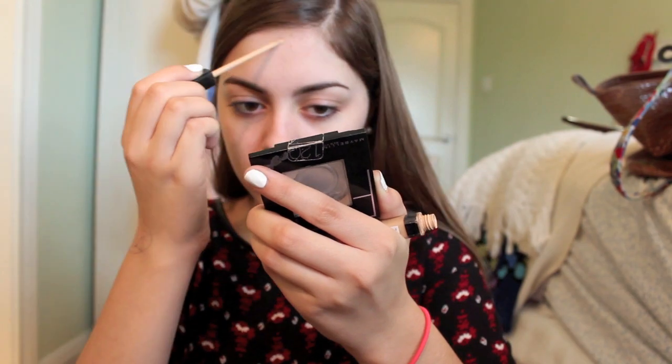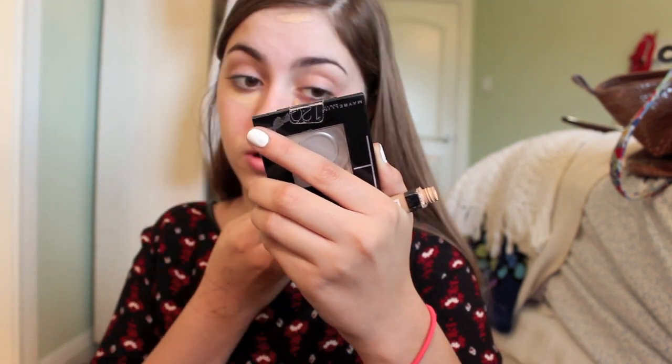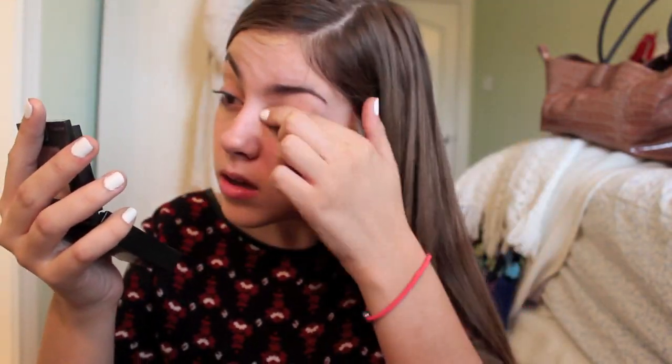So the first thing I want to be doing is applying this Clean and Clear Dual Action Moisturizer all over my face. Next, I'm going to take my favorite concealer, and it is Maybelline Fit Me Concealer, and I'm just going to be blending it out with my fingers.